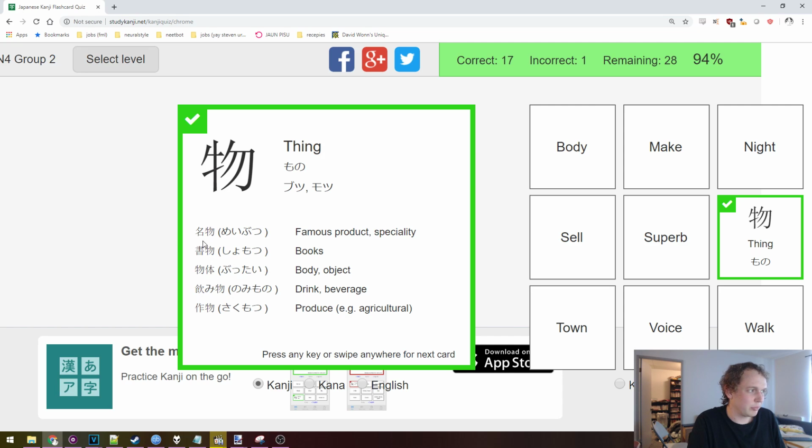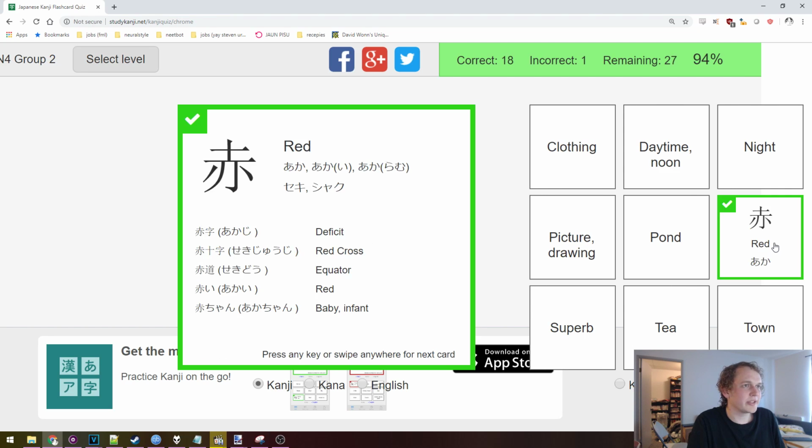Shomotsu, these are books, so it's like the writing thing, stuff like that. Meibutsu, it's pronounced all sorts of different ways apparently, again, just to keep things interesting. A famous product, again, using the name kanji that we saw before. This is red, aka.